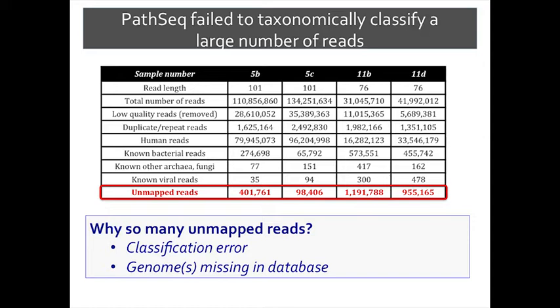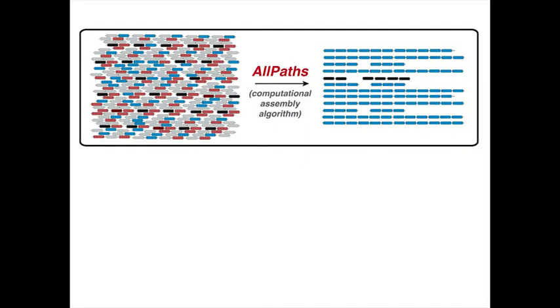There are really 2 major reasons that this could happen. One is a classification error, and the other is that there's a genome or genomes missing in the database. Remember, my entire approach relies on the fact that I take these reads and I align them only to known genomes. So if the genome isn't known, the organism hasn't been discovered and sequenced, there's no way for me to assign a name to it. So pursuing the second hypothesis, we decided to do the following.